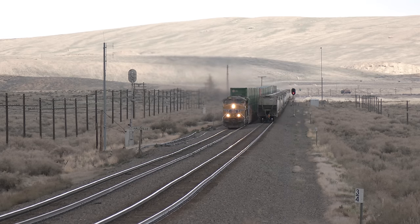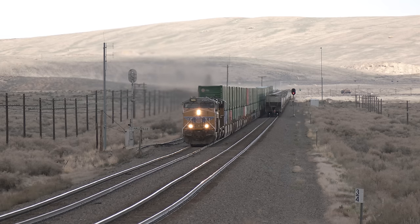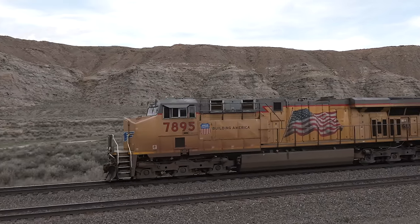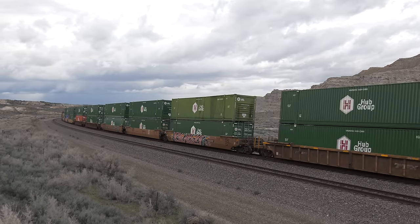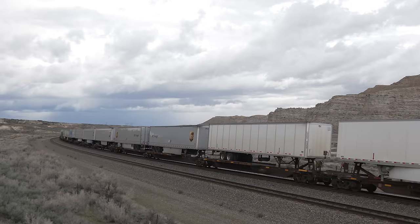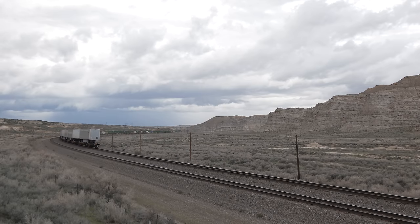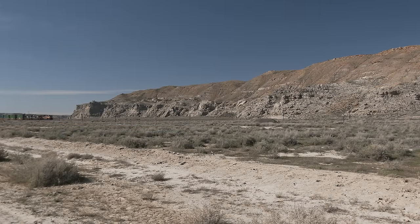The empty grain train meets UP 7895 West on a tangent stretch of track at Hallville, the site of a former coal mine. The mine was short-lived, opening in 1869 and shutting down the following year. The nearby Black Butte Mine was opened at the same time and seems to have fared better, since it is still in operation. UP 8400 East heads through Hallville, sporting a colorful lashup of pool power, including CSX 5388 and NS 9063.